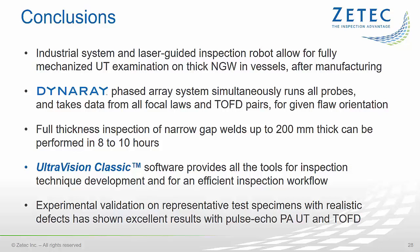Experimental validation on representative test specimens with realistic defects has shown excellent results with both pulse echo phase array and TOFD. Typical welding flaws in a thick vessel weld are well detected by pulse echo techniques with a signal-to-noise ratio of more than 20 dB. In addition to detection confirmation, the TOFD techniques provide accurate length and through-wall sizing of crack-like defects. And finally, in addition to our best-in-class products, Zetec can provide industry-leading expertise on manufacturing inspection of critical vessel welds.